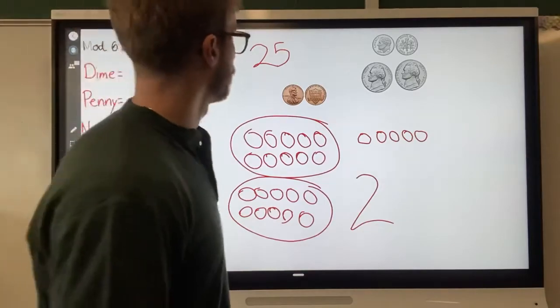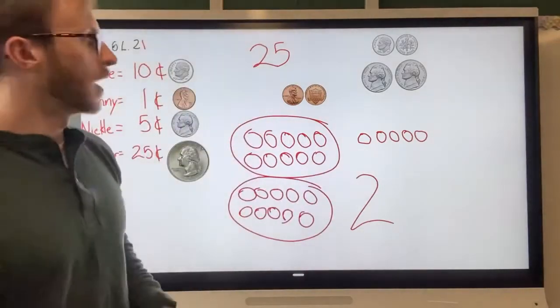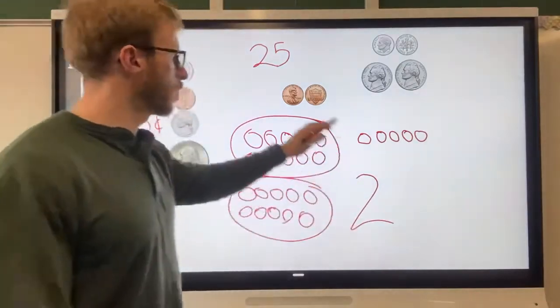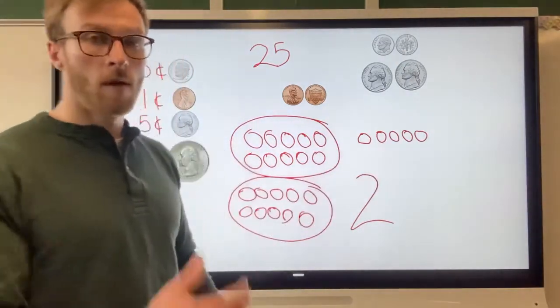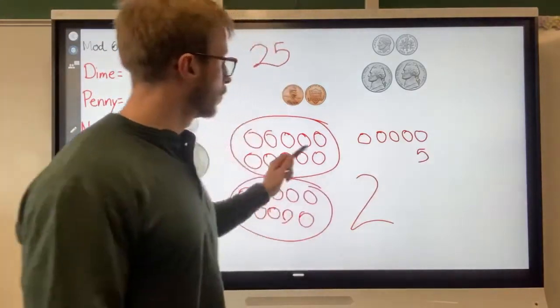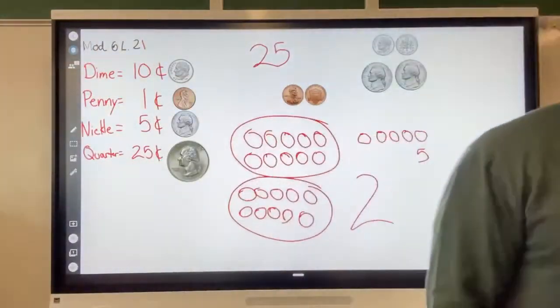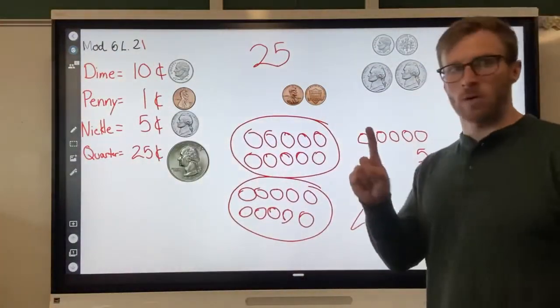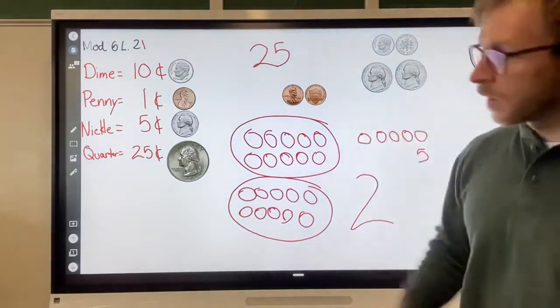So, 25 cents with just pennies. But now, let's look back, when we circled our 2 groups of 10, how many extra ones do we have? 5, so we have 5 extra ones over here. We have 2 groups of 10. What's another way we could make 25 cents, but not just with 1 quarter and not with 25 pennies? What other coins could we use?